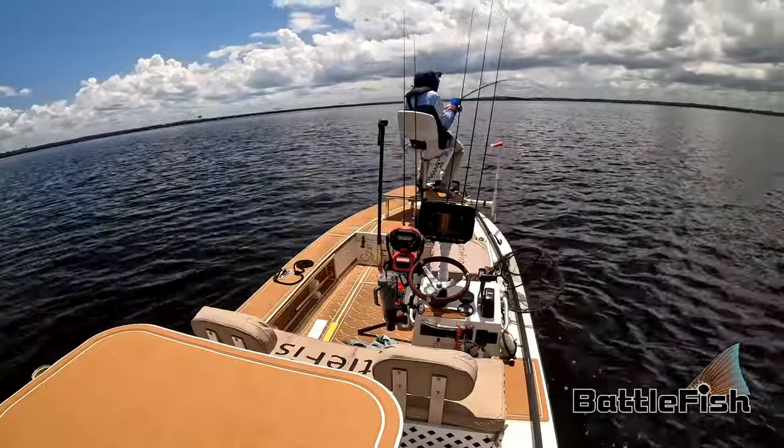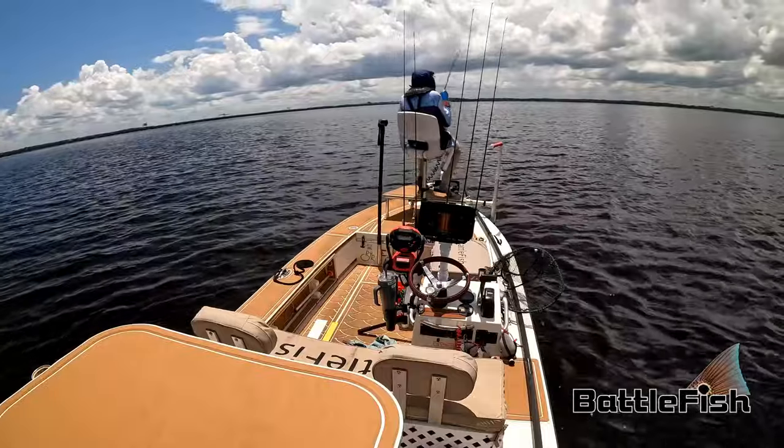Okay, another submission fishing jig, redfish.